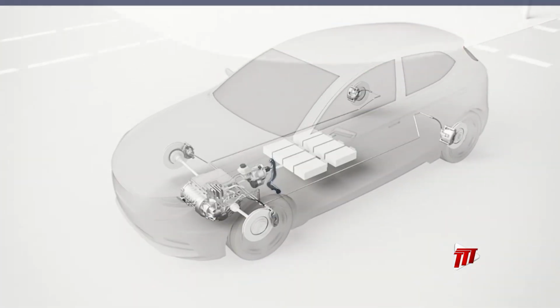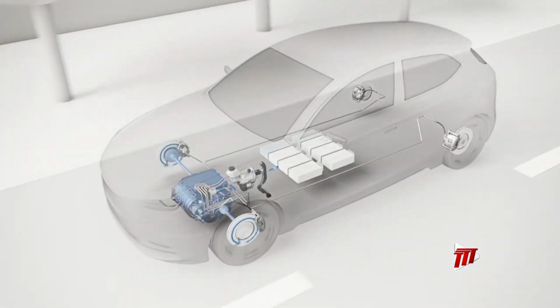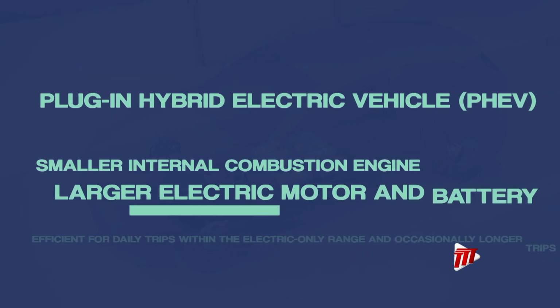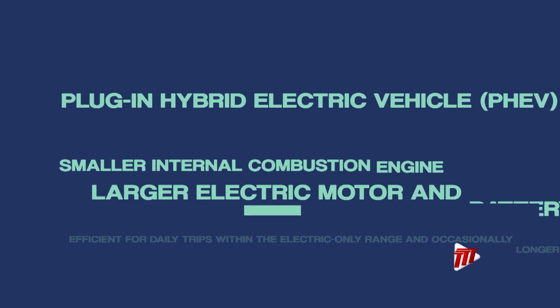However, energy for the battery is gained through regenerative braking, recouping otherwise lost energy in braking to assist the gasoline engine during acceleration. A plug-in hybrid electric vehicle is similar to a hybrid but has a larger battery and electric motor, making it a great first step for those new to electric vehicles, say car dealers. It's kind of the best of both worlds.